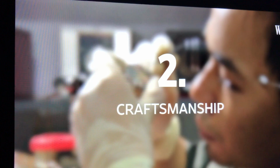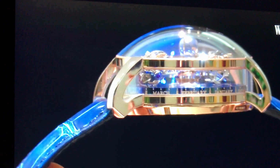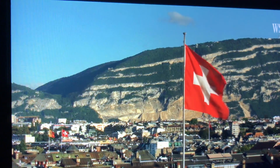Number two, luxury watches also take a high caliber of craftsmanship to produce. For more complicated pieces with a premium finish, it can take months or even years to make a single watch. Most of the watches are Swiss-made, meaning that it's Swiss watchmakers working on the watch, and you know the Swiss labor is the most expensive in the world.